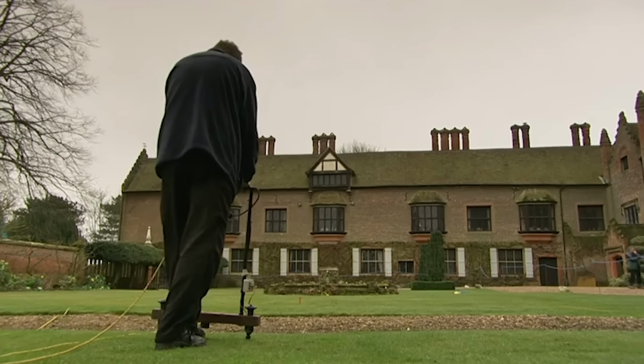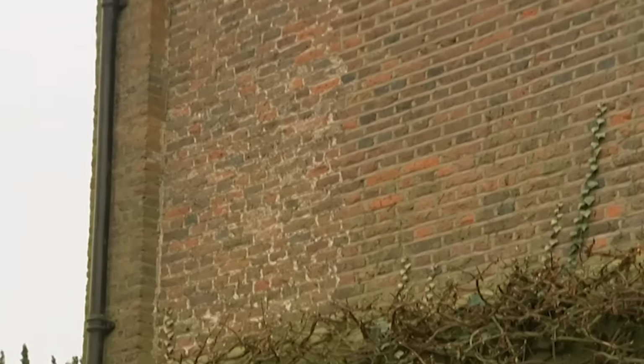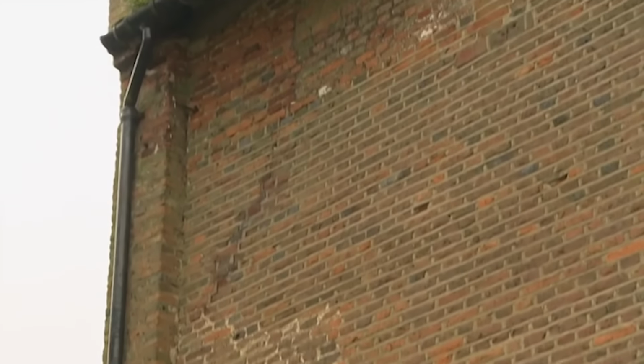We've come to Chenies Manor at the invite of Elizabeth MacLeod Matthews, who's lived here since the 1950s. She and her late husband spent decades trying to decipher the house's complex history, with only partial success. And even the famed historian Nicholas Pevsner, who spent 50 years chronicling Britain's architectural heritage, found the building a mystery.